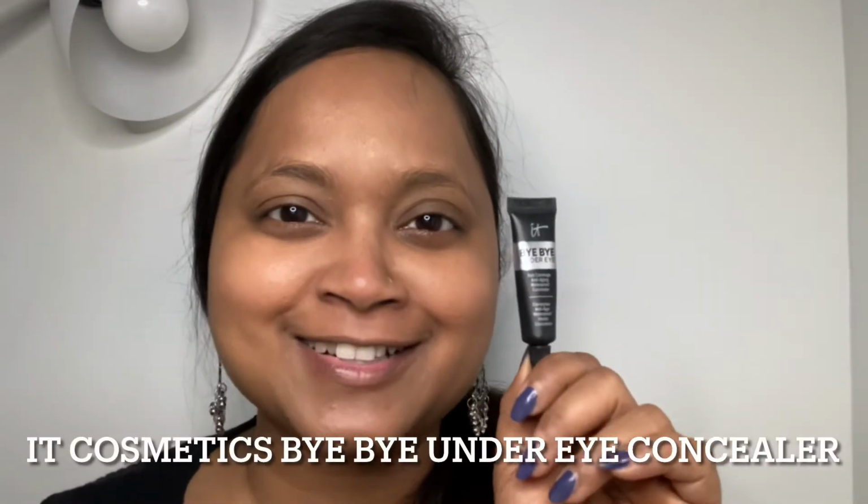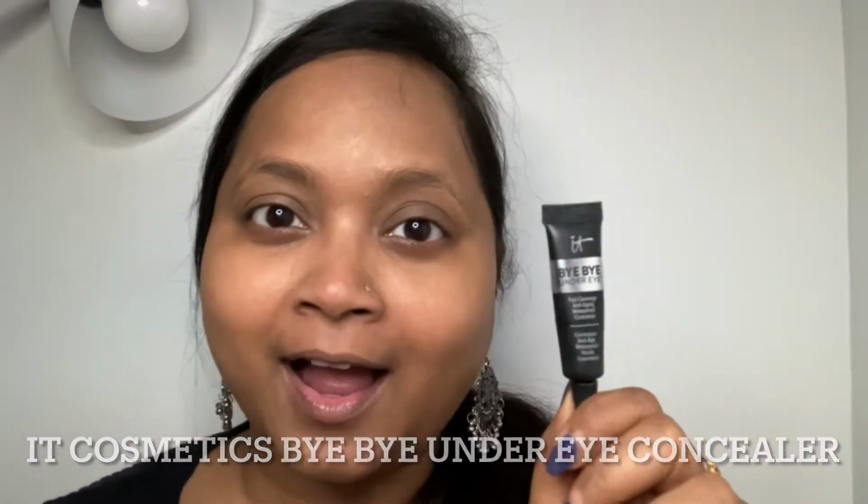Okay, so now my friends, I'm going to touch base on the concealer. This is my It Cosmetics Bye Bye Under Eye Concealer, which is very hydrating, and it takes just a tiny bit of concealer to cover the under eye shadows, which I just want to get rid of. So I'm just going to use that. This is one of my favorites, and you will see how much I'm using. This much for both the eyes.